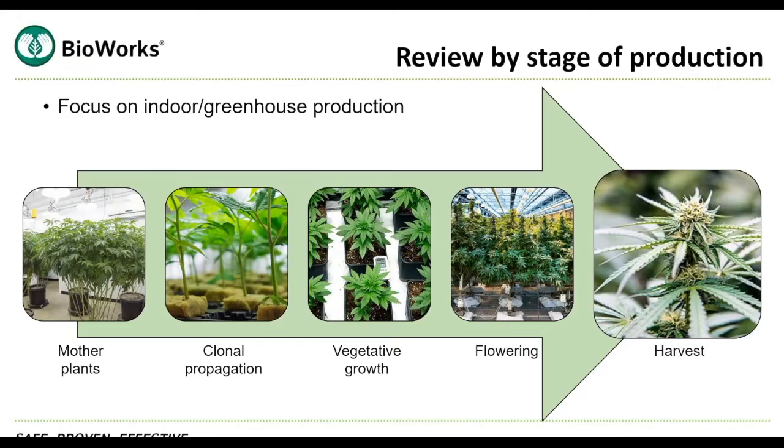So I approached the talk and put it together not just by listing all of the diseases that could happen, all of the pests that could happen, but more looking at it as perhaps a grower might look at the system when you're considering your whole production, crop production period, from the start to the end. And I think that is important to do, not only from my perspective in terms of putting this presentation together, but from the perspective of a grower, in that you have to think through the whole process. What issues may I be facing in this stage, this stage, this stage, or this stage?